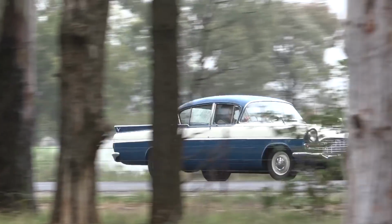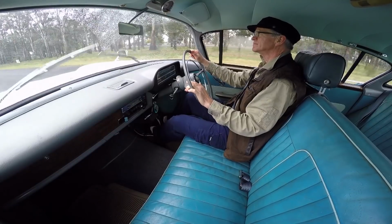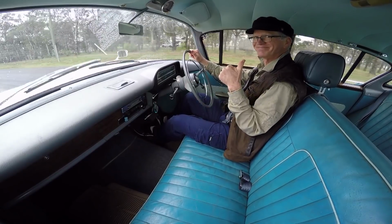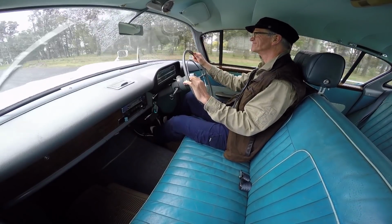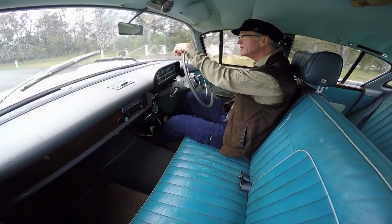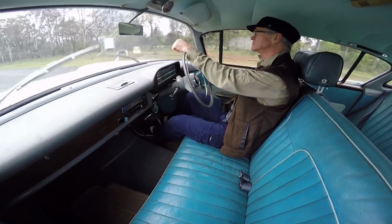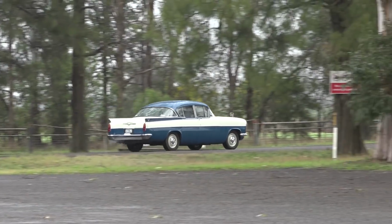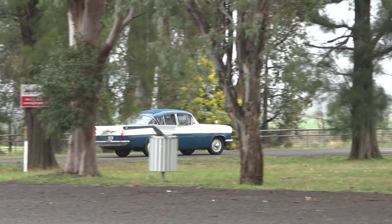This '62 Vauxhall means a lot to me. It's a car that stirs the blood. It's a lot of fun to drive, and when I drive it, I feel like I'm going back in time. It's a lovely car to drive, and it keeps up with all the other cars on the highway. It's a lot of fun.